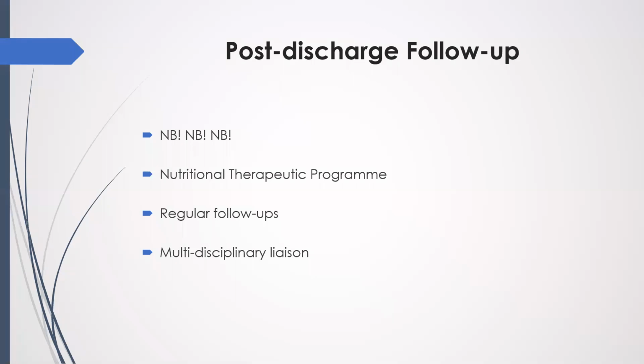And then what we often do in South Africa with patients post-discharge who require nutritional intervention, we place them on the nutritional therapeutic program, which is a program where we provide nutritional supplementation for a period of up to 6 months, depending on the patient and the progress made over that period. And here we will follow up the patient as required, bi-monthly or monthly, and intervene when needed. And as I said, regular follow-up is very important.